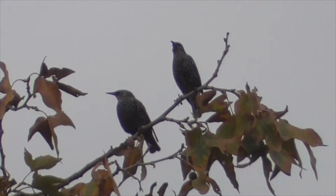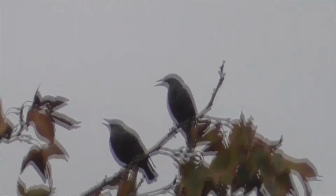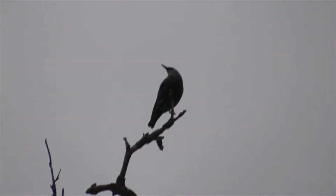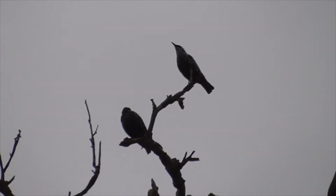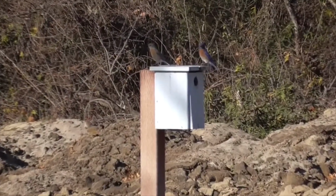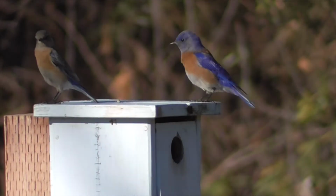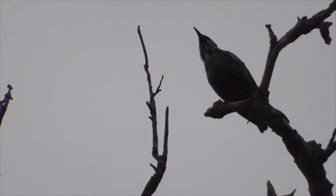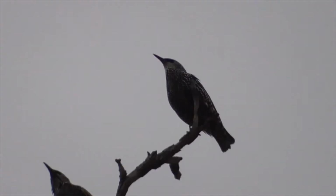So finally, number 5, how they raise their young. So our starlings, they nest in holes in trees or buildings. They're very aggressive, and they force out our local birds by taking over their nesting areas and outcompeting them for food and resources, especially our western bluebirds, who typically nest in the same tree cavities as the starlings. So we need to build custom birdhouses around our golf course so the bluebirds have a place to nest. Now, if the female does not find a mate, she will also lay her eggs in other birds' nests.